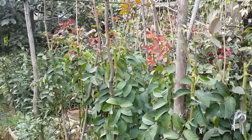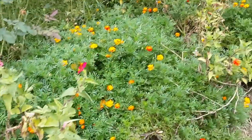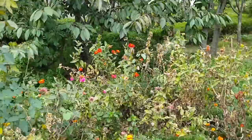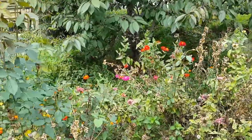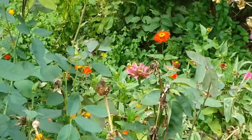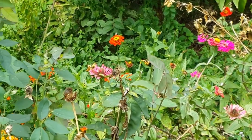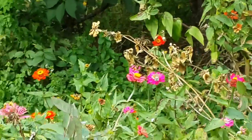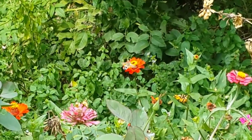Well, it flew away into the recesses of the garden. There it is, it's back. This thing is fast, guys. Sorry, I'm trying to keep the camera on it without being too jerky. Right there on that flower. Drinking all the nectar.